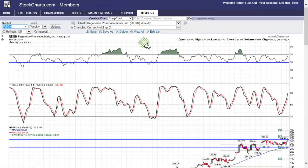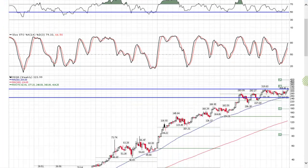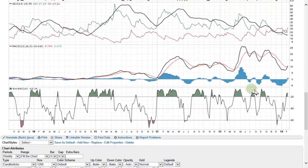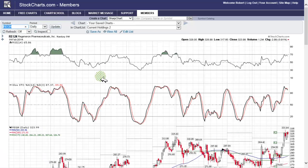Next stock up, actually the last two are for Paul, REGN and KNDI. REGN, Regeneron Pharmaceuticals, weekly chart, breaking out on a weekly basis, looks good on a weekly chart. Very, very good volume. Good support on the RSI. Not very much I don't like about the weekly chart.